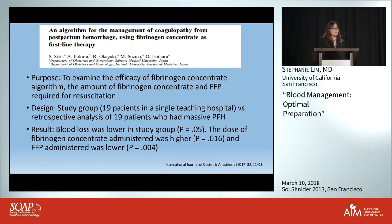But I just want to point out a recently published study which used an algorithm to show that if given earlier during the massive hemorrhage, it can reduce the blood loss and also reduce the amount of FFP administered. This is a single center study with only 19 patients, a retrospective analysis of 19 patients who had postpartum hemorrhage. The point is to examine whether the fibrinogen concentrate algorithm they developed is efficacious, and whether the amount of FFP required for resuscitation can be reduced.